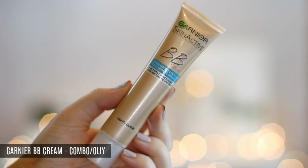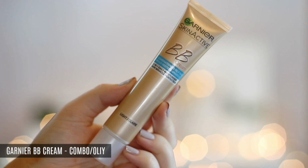Then I go in with a BB cream. This is the Garnier BB Cream. This is the long skinny tube with the combination to oily skin. I feel like I always have to say this because the regular one that is a little bit smaller and more chubby, that one I don't like at all. It's way too greasy. But the one for combination to oily skin is amazing. I think this might be a little bit too light, so I'm not sure if I have to mix in something else, but we will see. I always apply this like this. I know it looks so weird, but it's just so quick and it's just my way of applying this foundation.